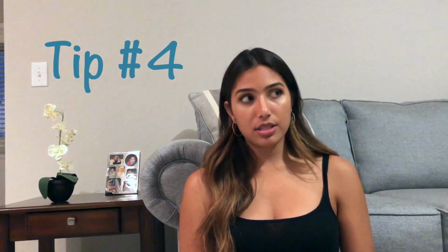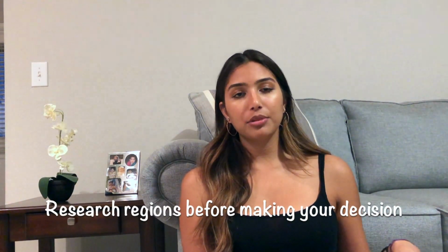My fourth tip is to research regions. Again, like I was saying before, this is important because you might think that you want to be in a certain region because you want to live there. For example, I wanted to be in Madrid, but a lot of people are placed outside of Madrid. Like, their school might be 45 minutes of a commute from Madrid, because there's Madrid city, and then there's Madrid, the region, and there's also Valencia. Like, for example, I thought I was going to be in Valencia city, but I ended up being in Benidorm, which is in the state of Valencia.